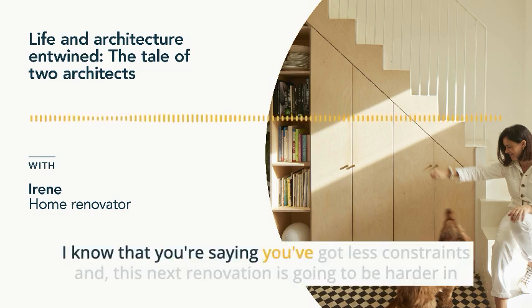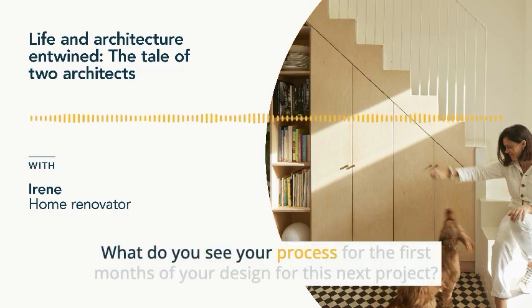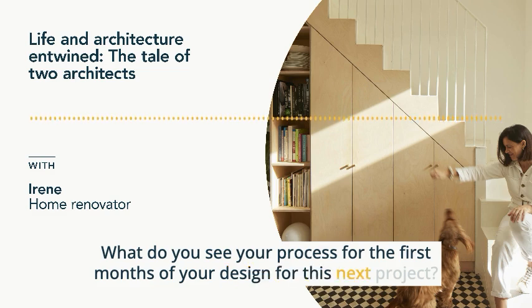I know that you're saying you've got fewer constraints and this next renovation is going to be harder in that respect for making these decisions. What do you see as your process for the first months of your design for this next project?